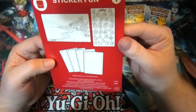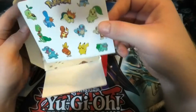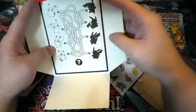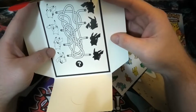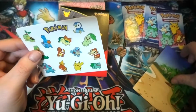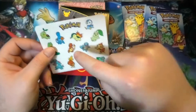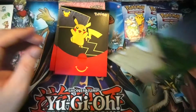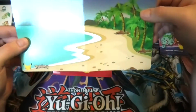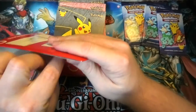Is this a different one? Ooh, we've got stickers. Oh, now we're talking. I want stickers. And, oh, I got a little activity there. Match each Pikachu with each one. Cool. Oh, so there's one with different poses. Okay, the only reason I spotted that is because Cyndaquil, no flame. Flame. No shroom. Ah, scenery. So you put all the stickers on there. Gotcha. I assume another sticker.